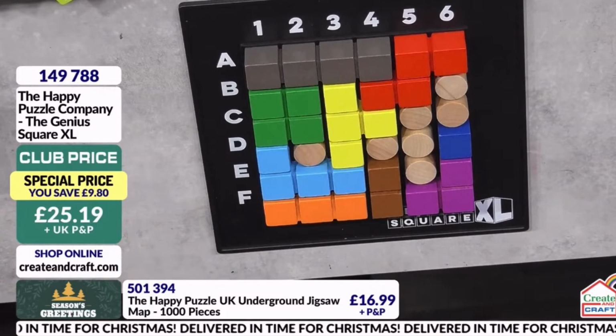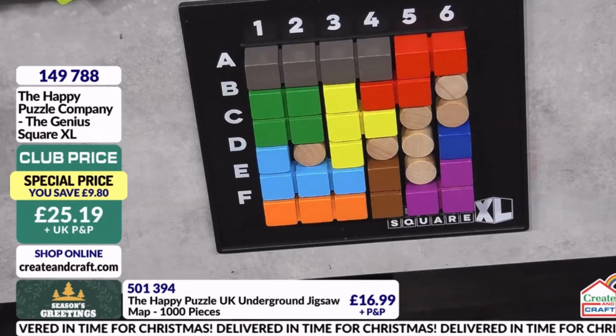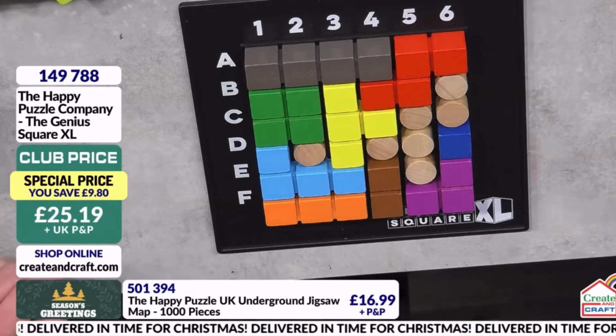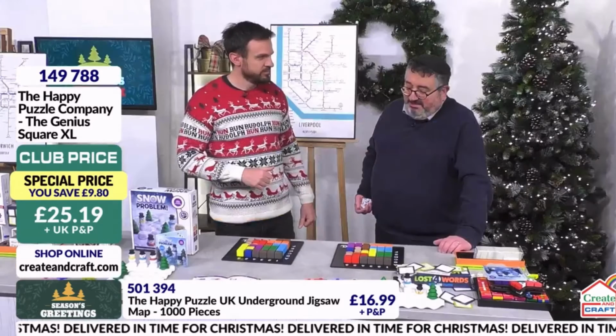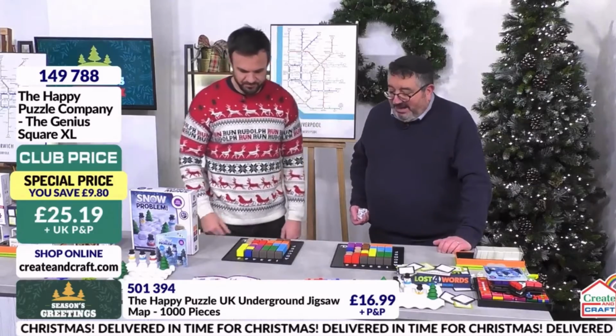It became available as a result of Create and Craft, because I had a giant one like this made especially to use on the show. And we had hundreds of requests from people saying, why can't they get the big one? So I said, all right, if there's such a demand, let's make it. Gavin will bring you the big one. And Gavin has brought you the big one.